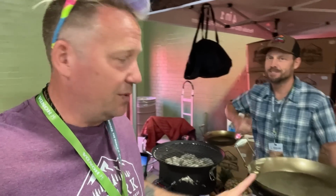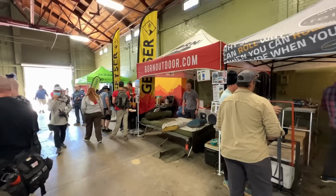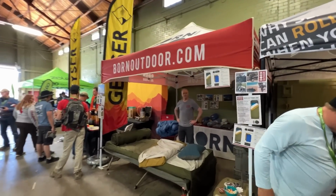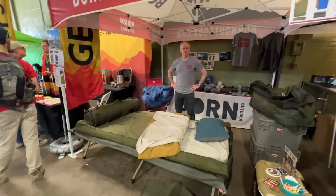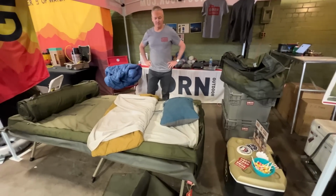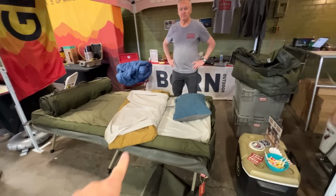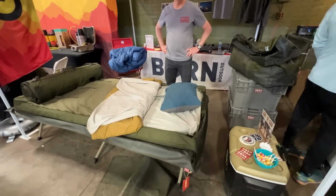So I mentioned several of these things are going home with us. This one's going home with us. We got one and we're excited. I've actually found quite a few things in this little indoor hall here, but this is burnoutdoor.com. And you know us, we sleep in a rooftop tent, so we're not big ground tent campers, but this was just way too awesome to pass up.